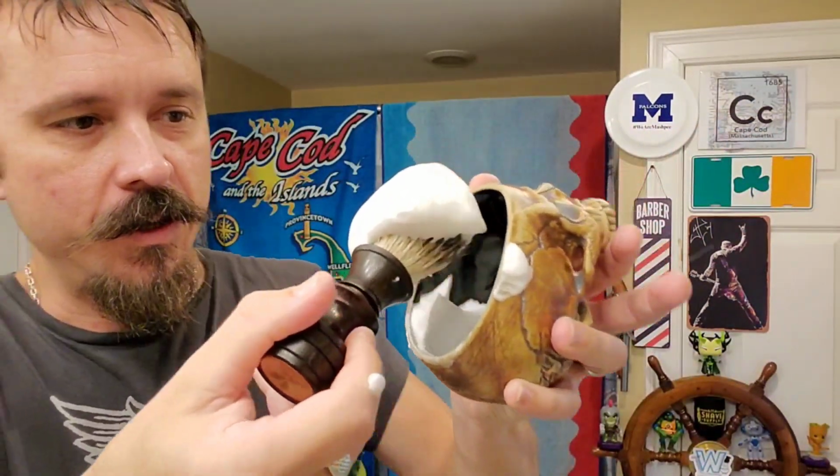Okie dokie, off we go. Already, I want to show you this wonderful lather. Whoopsie, straight here. That is yummy. Oh, that's a great scent too. This is an autumn scent and a half if I've ever smelled one.